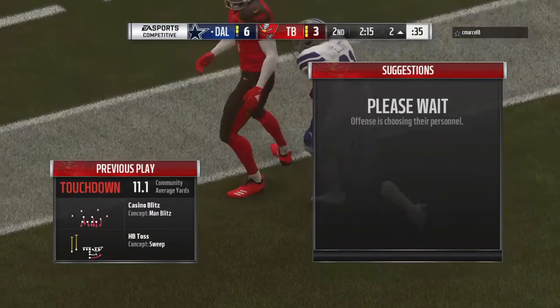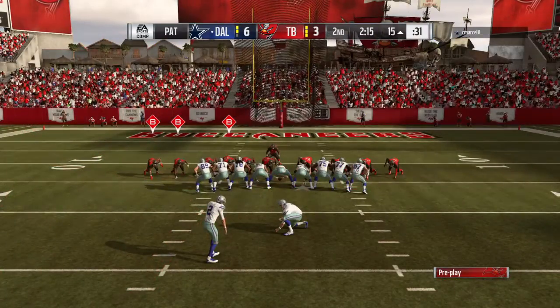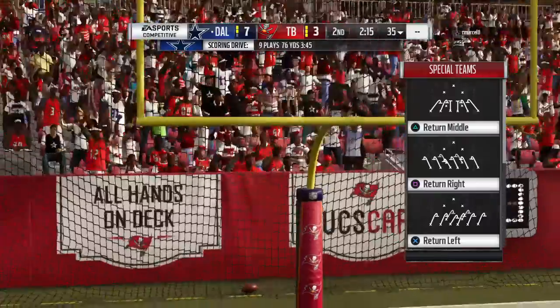Ezekiel Elliott punching it in from a yard away, and the Cowboys are in for 6. But they decided to run it in and got it done on 3rd and goal. A lot of times, that's a passing play. And the kicker just has to come out for the PAT.